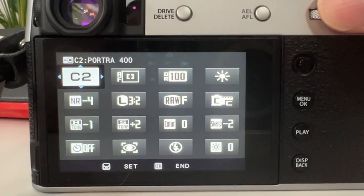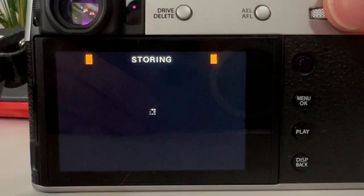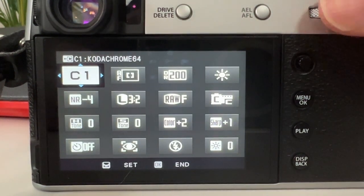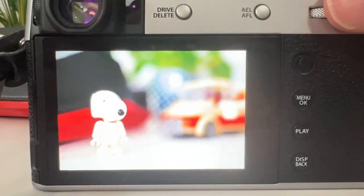So that part's easy. What isn't easy for me is choosing between the three sims. When you're out and about and you want to take the same scene, but shoot it with three different custom film simulations, that's where it gets really annoying. You have to press the Q button, choose a different film sim, take a photo, press the Q button again, choose another film sim. I find that quite annoying.